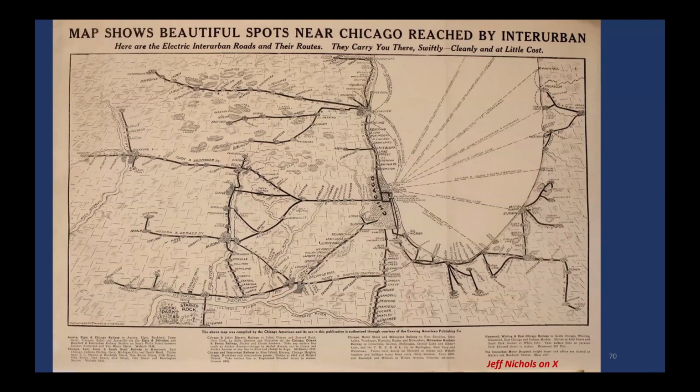And we are going to proceed with interurbans. This map shows beautiful spots near Chicago that can be reached by interurban. I'll especially point out Starved Rock State Park down here as a really scenic location that you could take the Chicago and Joliet or the Rock Island Railroad down there, and then you took horses and wagons, I guess, to get out to the park.